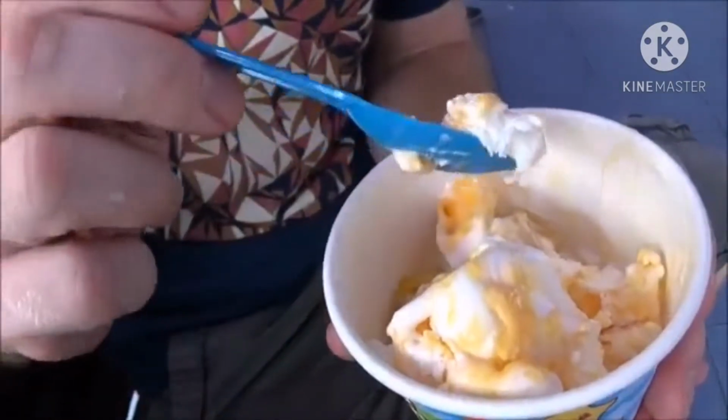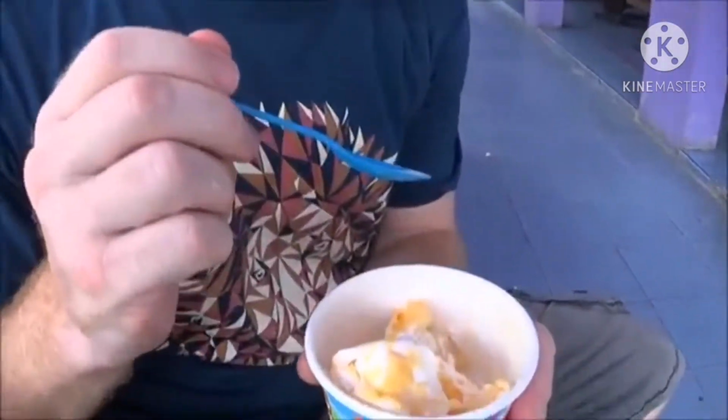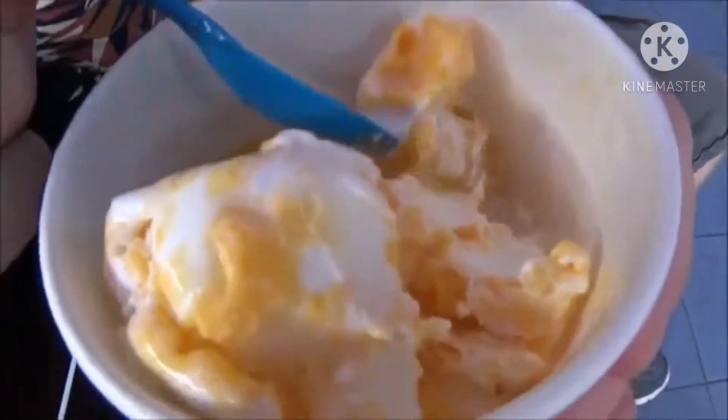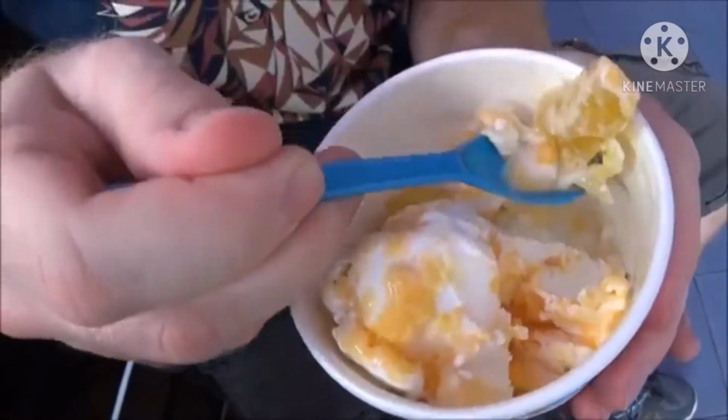Actually egg ice cream, which sounds like a strange combination, but it tastes even better than it sounds. These little bits on the top are pineapple, which adds that extra flavor.